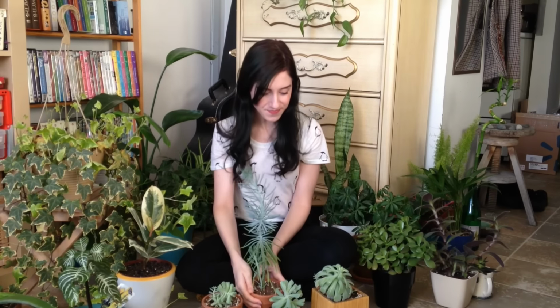So I'm very excited for this one here. This is another succulent that I have no idea how to look after, but I've put him in a mug just to see if he's happy. I don't know if he is, but we'll see. This here is another window dweller.